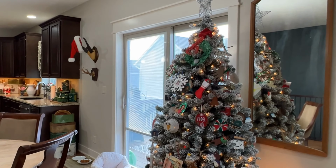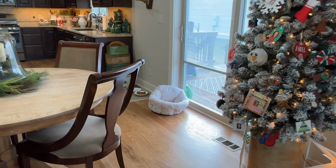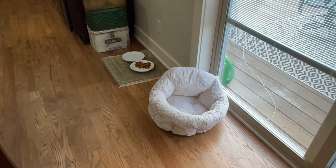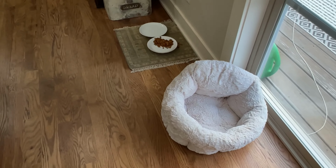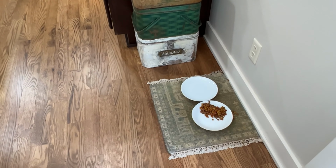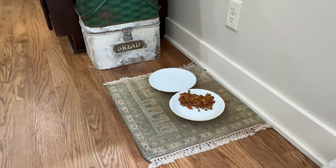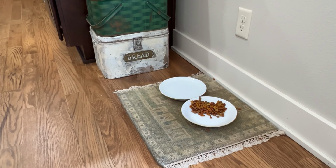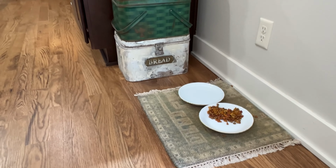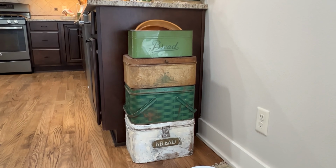And Bella likes to look out our sliding glass door, and I just recently picked up this little dog bed at the thrift store. It didn't look like it had ever been used, even though it didn't have the original tags on it. And then I do have a bunch of these little sample rugs listed on the website. Here's what I've done with mine. Yes, Bella is eating out of our wedding china, which we never use. A lot of these bread tins are listed on the website.